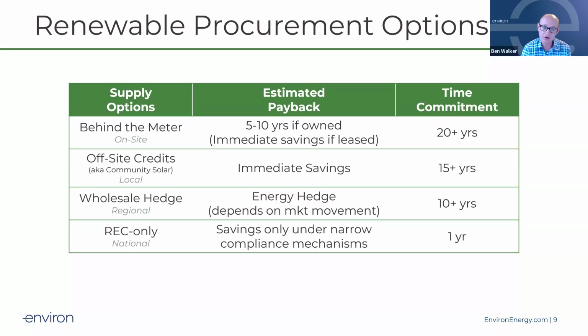The second one being offsite credits. So this is community solar or virtual net metering or remote net metering credits or distributed generation. Every state has their own acronym there. The third being the wholesale hedge, which is the VPPAs or PPAs that often get big headlines. This is what Meta, Facebook, Amazon, those are the ones that are often signing big splashy agreements like that. And then the last one is renewable energy certificates, or RECs only.